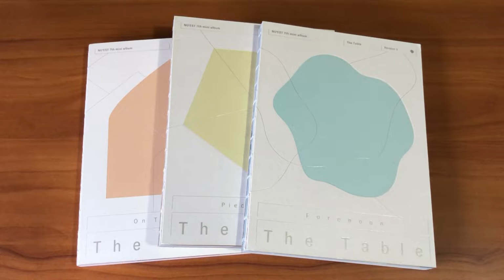Okay, so then we have their last album release, The Table, and I have all 3 versions here. I really love Love Me. I think it's a great song, very different in terms of style for them, which I actually appreciated. I appreciate that they went with something a little bit different, but this album overall isn't my favorite thing. It's just not very memorable for me.